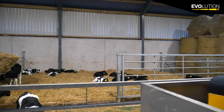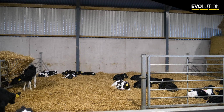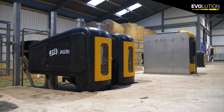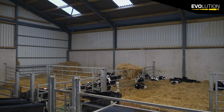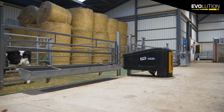Compared to now with the system, it takes 20 minutes, top up the powders, make sure everyone has drank, make sure everyone's okay. It's worlds apart now with the new feeder. All backup service, in fairness to the lads, always been top notch. If you ring them, they pick up the phone straight away and they'll try and diagnose it over the phone. And if it can't be fixed over the phone, they're never too far away, in fairness to them.